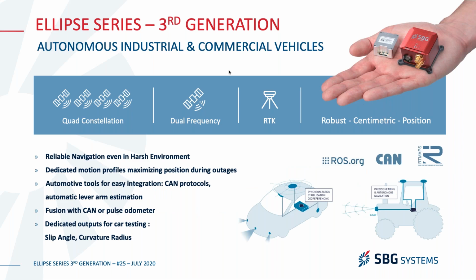The second quite fast-growing application we do see today is all the land autonomous vehicles, both commercial and industrial. So we put under that all your autonomous car applications, trucks, shuttles, mining vehicles, tractors, any of those. Here, same thing as before, the accuracy, of course, and the robustness of the position is key, but there are some specific needs that we have implemented over time.